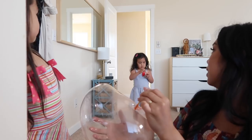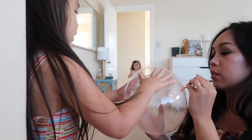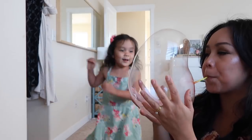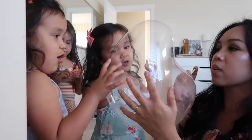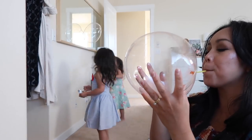Did you find it? Yes. Mommy. Did you find it, baby? I opened mine by myself. Okay, good girl. Okay, now it's Mia's turn. No, mine! That looks like a big giant bubble. Jelly bean. No! No!